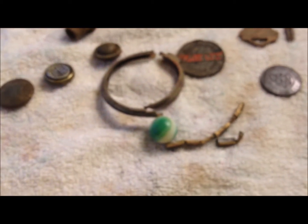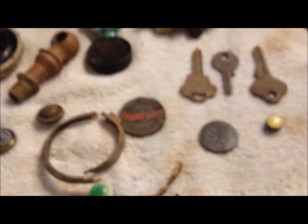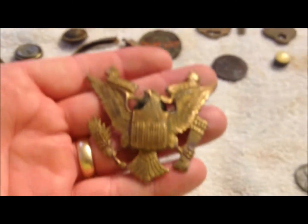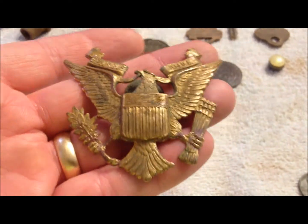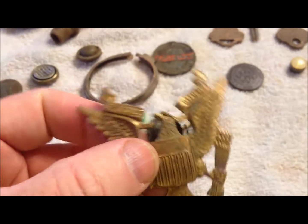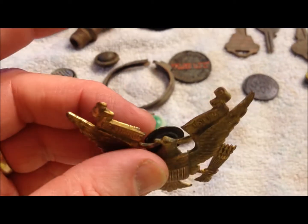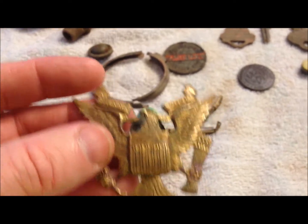And I would have to say the best find for me out of all these hunts was this one. I mean, it's pretty good size. I have searched high and low on the internet and have not been able to find one that looks just like it. Of course, it's the Great Seal. Most of them have the wreath above it, but this doesn't look like anything was broke off of it. Could have been, I guess.